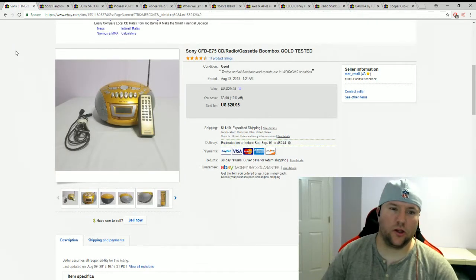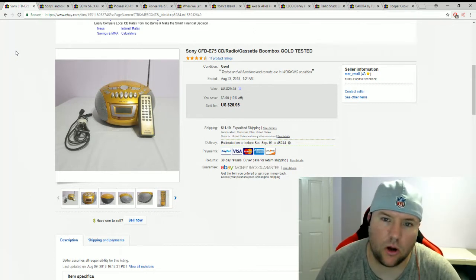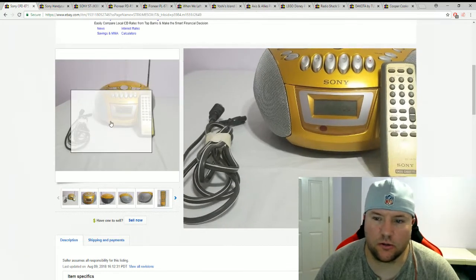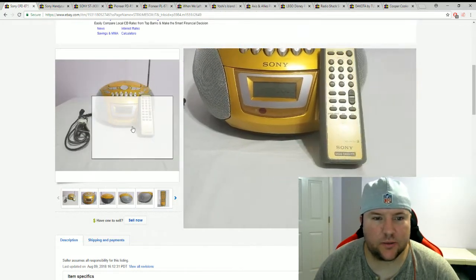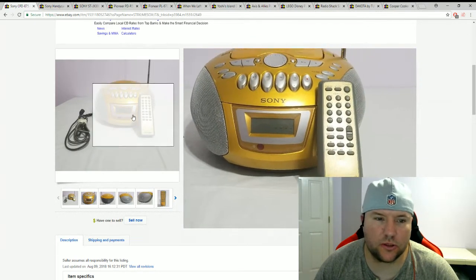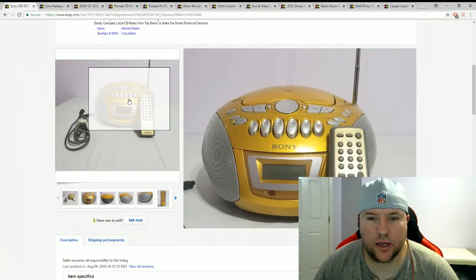All right, a good little learning thing for you guys. I picked this up for $8 at St. Vincent de Paul, and this is a Sony. First off, we all know Sony, and it's like a boombox. But the reason this one sold was because of the color. So this is like gold. Came with a remote, so that's always nice. Power cord, but this is a gold Sony boombox.